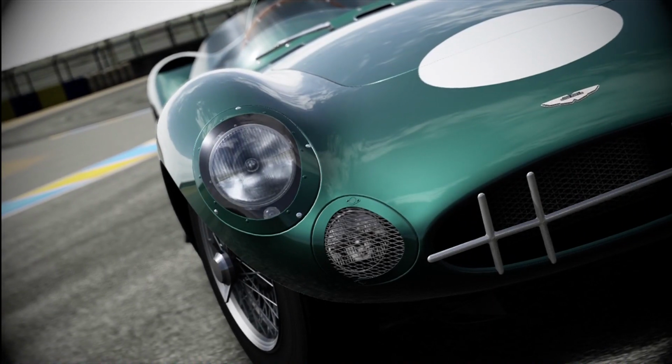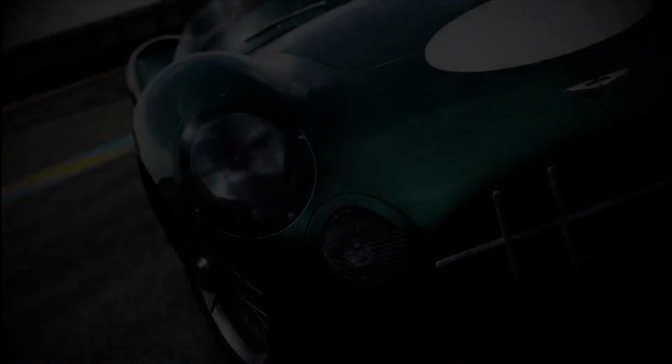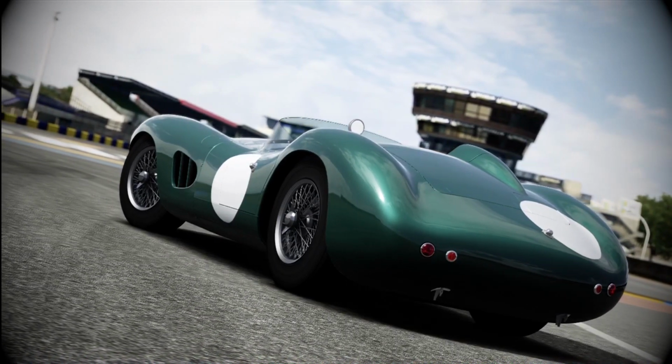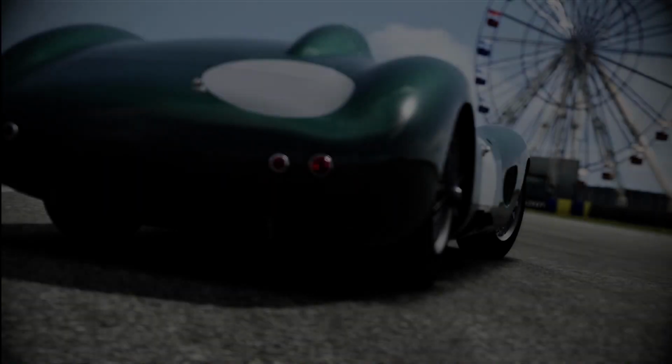Now I'm going to get the money bit out of the way first with this thing, because it costs ridiculous, silly, stupidly high amounts of money. This is 6 million credits. Now if you're looking for value for money for performance, whatever you want to call it, no, you're not going to be looking at a car like this.